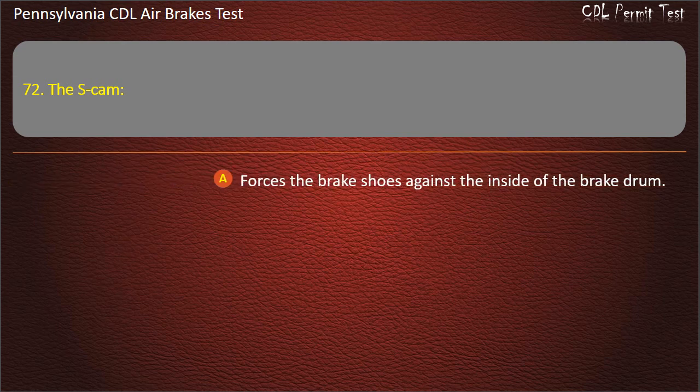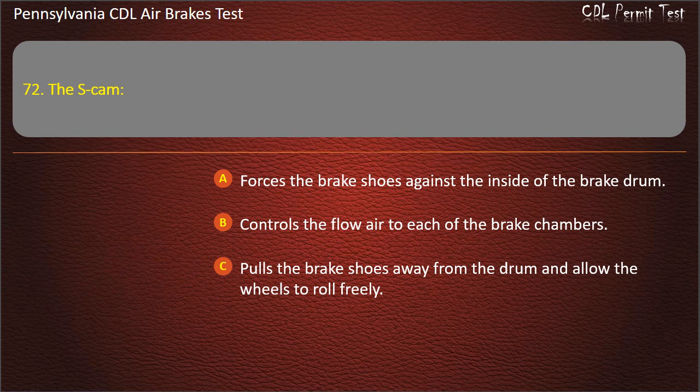Question 72. The S-cam forces the brake shoes against the inside of the brake drum, controls the flow of air to each of the brake chambers, pulls the brake shoes away from the drum and allows the wheels to roll freely.